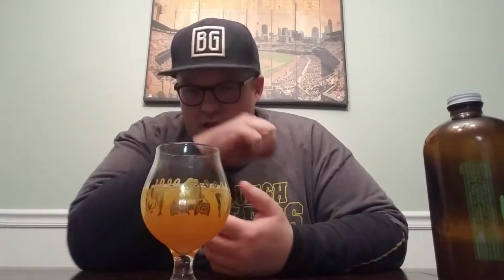The aroma is very, very orangey. That's what I picked up before. I have realized that Mandarina, the German hop, people say is orangey, but I think Motueka actually is probably the most orangey hop there is. Because Heist does a beer that's just Motueka called Moj, and it tastes like straight orange juice. It's definitely, in my opinion, the most orangey hop there is.